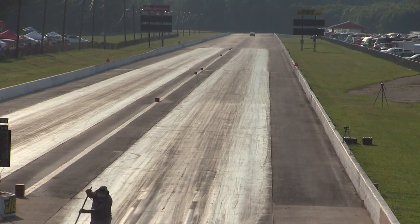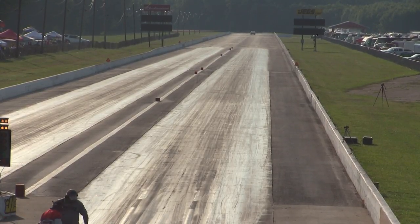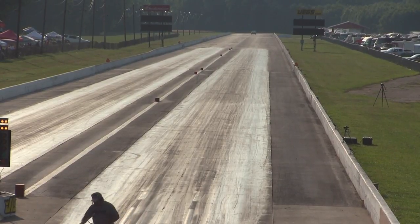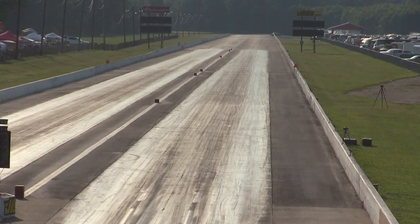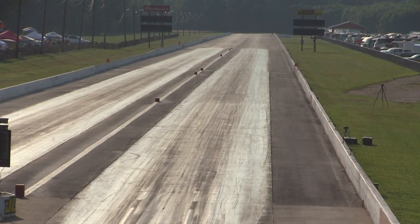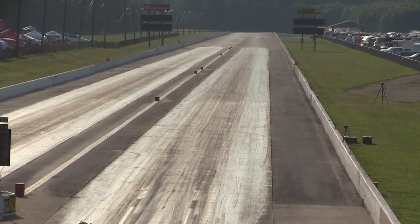Well, we're getting down to final rounds of just about everything as we go through the different classes. We're glad you could be here. We're glad you joined us. Lots going on today. We had the card show. We've got the drag racing. We got more to come. We've got finals in fuel. We got finals in funny car. We've got finals in just about everything coming your way as we run through the classes.